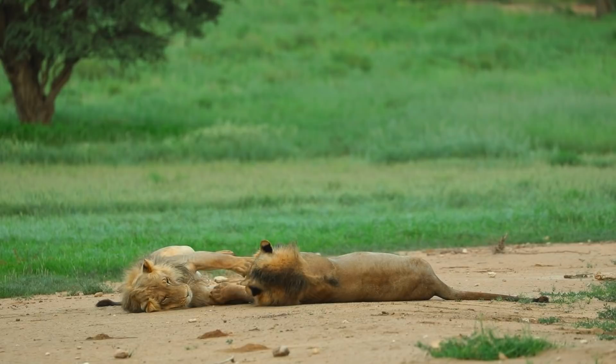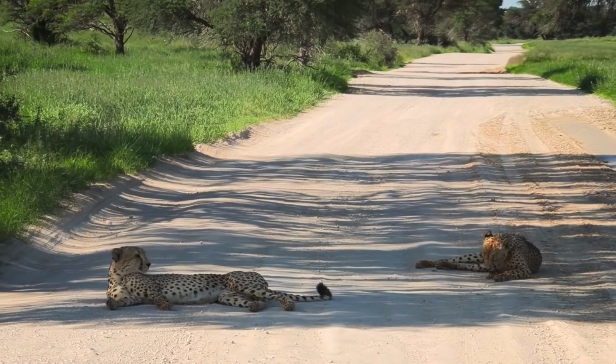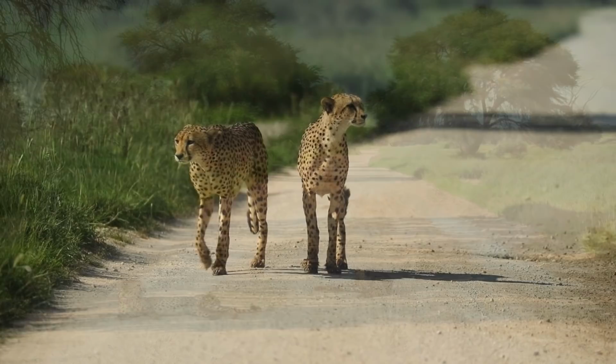And to top off the morning, we found the two cheetah boys again on the way back to Twee Rivieren, just chilling in the road before getting up to drink from a small muddy puddle in the road.